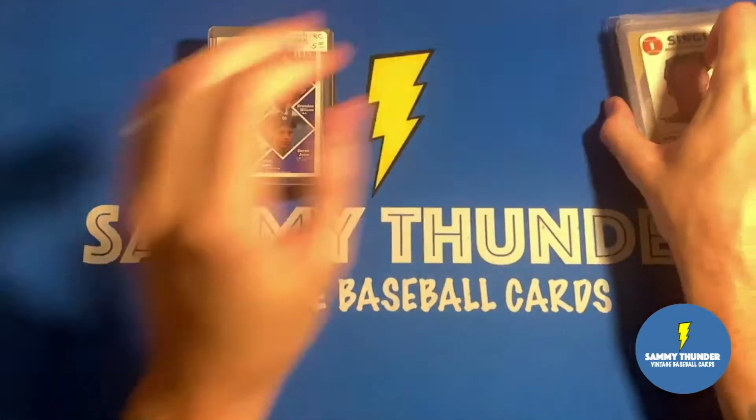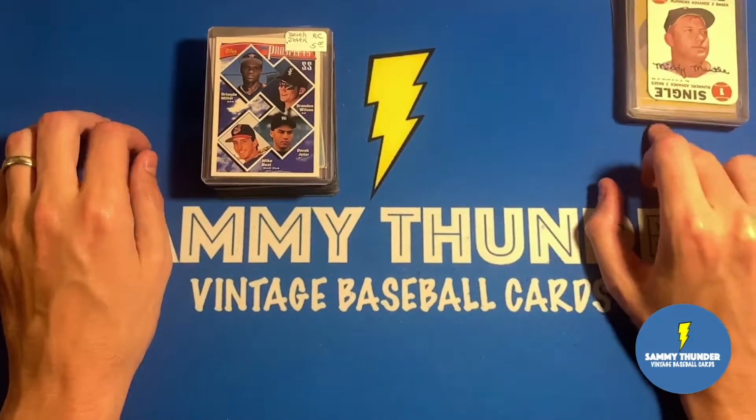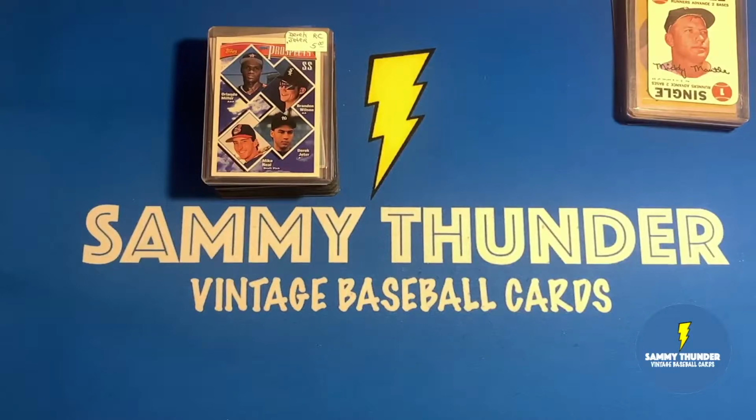Moving along, so now to the card show findings. I thought today's card show was really cool, really fun. I was able to pick up cards that I really wanted. I felt like I got some cards for a nice deal, and we'll go through them.